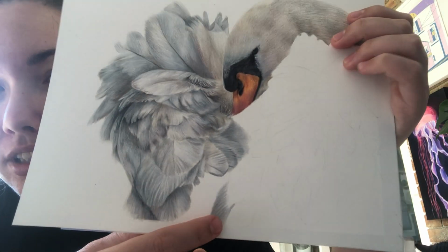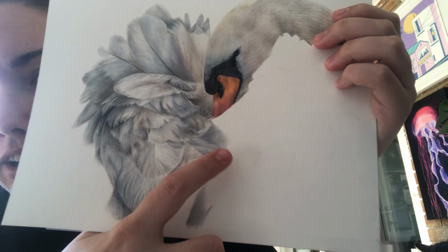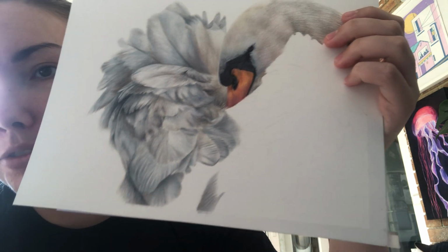That's my workload today. I don't know if I'm going to get any drawing done because I'm feeling like the swan is just being very tedious. Here is where I got up to. I literally did this bit yesterday. Oh, and I think I did this bit as well. So I did those two bits yesterday. That was literally all I did, and then just packaged orders.